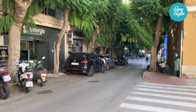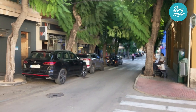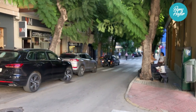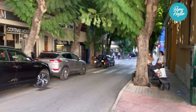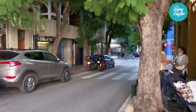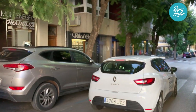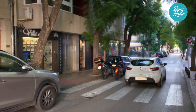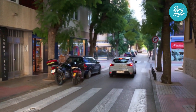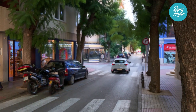But people are normally buying sort of big quantities if they come here. That's the only trouble. So if you're someone that lives on their own, it's really not going to suit you too much. But this is a lovely street. I really like it. I am a fan of all these trees, tree-lined streets.